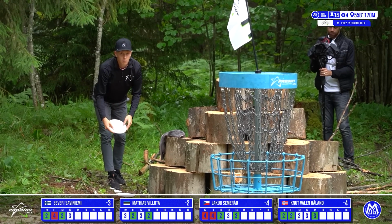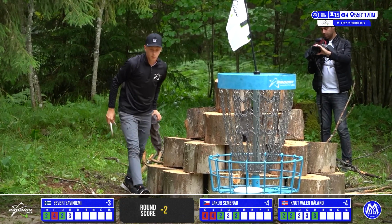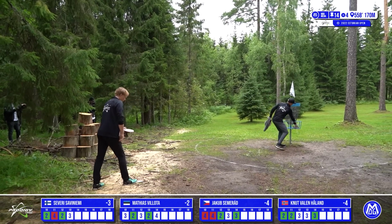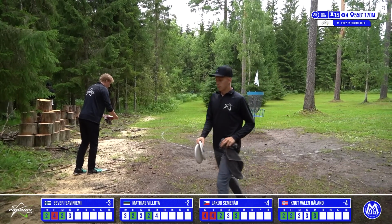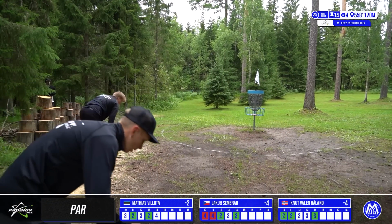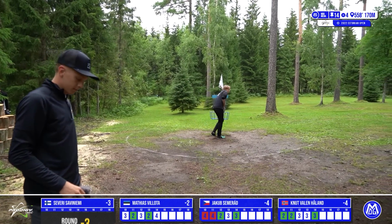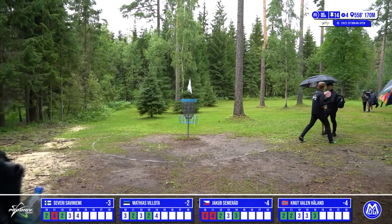Oh, and you weren't kidding, Mathias, with a bit of work. But puts it in, just barely. That just hung on there. Prodigy baskets doesn't do him wrong. And Severi, for his par, secures that as well. 2 birdies, 2 pars. For a hole that averaged over par at 4.1, I think all of these guys will be all right with that.